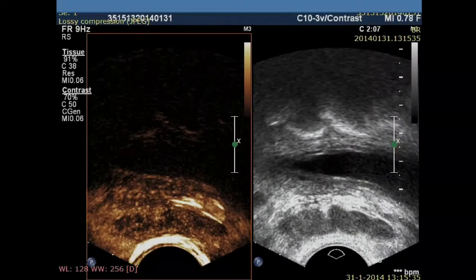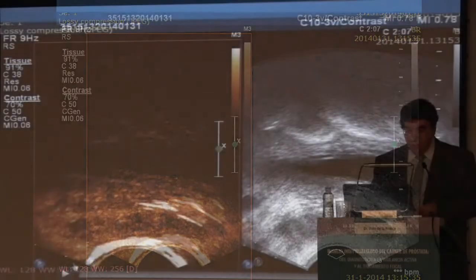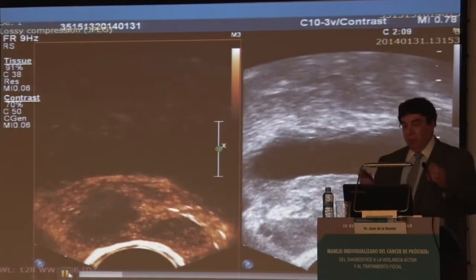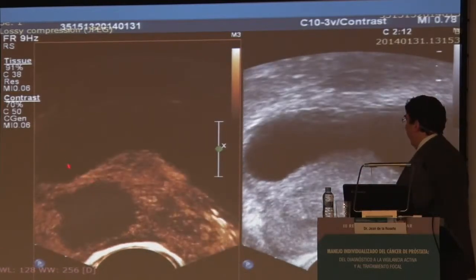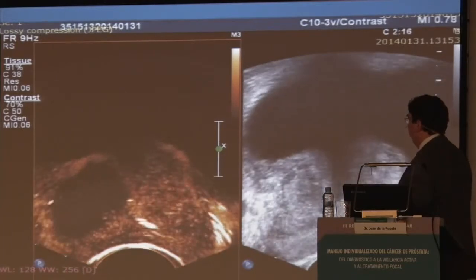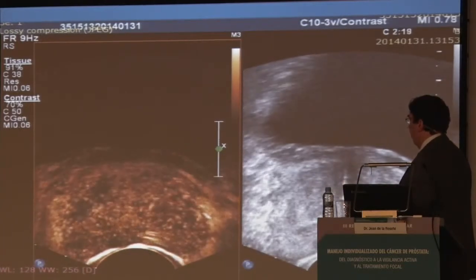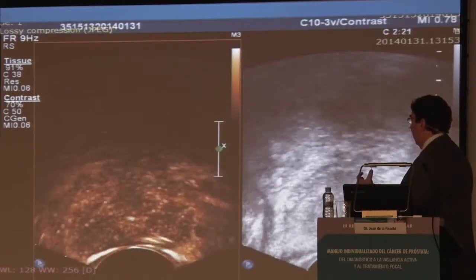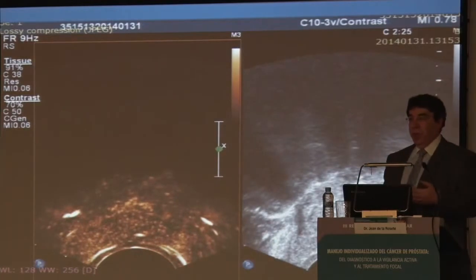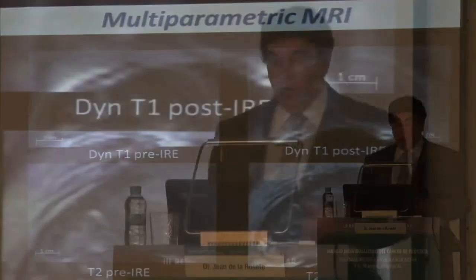You can see here a movie that doesn't run, I think. It runs, miracle. So you can see here the area that has been treated in grayscale when you run through the prostate. And it looks to be an impressive lesion where there's absolutely no vascularity. So this is something which is readily available, it's affordable, and all of us can use contrast-enhanced ultrasound.